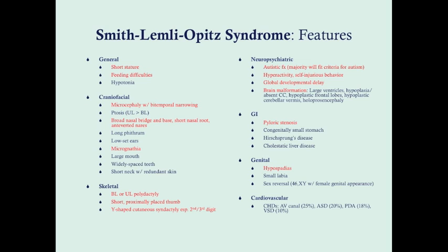In the gastrointestinal system, pyloric stenosis tends to be a problem that can cause projectile vomiting, which contributes to the feeding difficulties. They tend to have congenitally small stomachs. There's an increased incidence of Hirschsprung's disease, which can manifest very early on as failure to pass meconium, and there is also an increased risk of cholestatic liver disease. You're also going to see that there are problems with bile acid synthesis and excretion, which can lead to vitamin deficiencies.